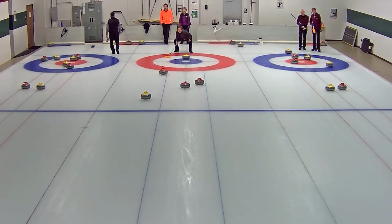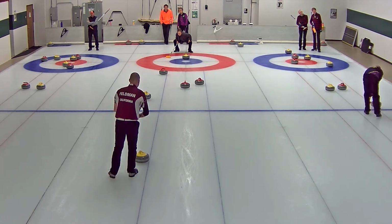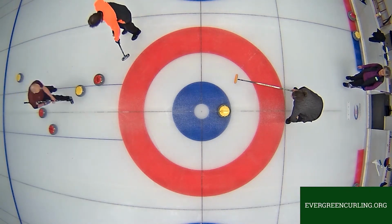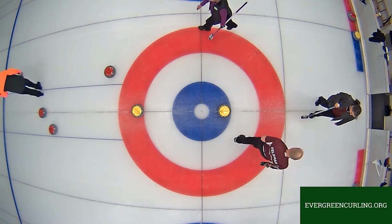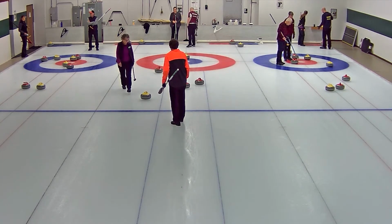So I think Brian's going to try to take the same path in. Is he going to get by the red? Yeah, hanging wide. Get by the red. Just a little tick. Ooh. But still 2 yellow in the house. And it gets itself right behind that guard. So it actually ends up being a really good shot.